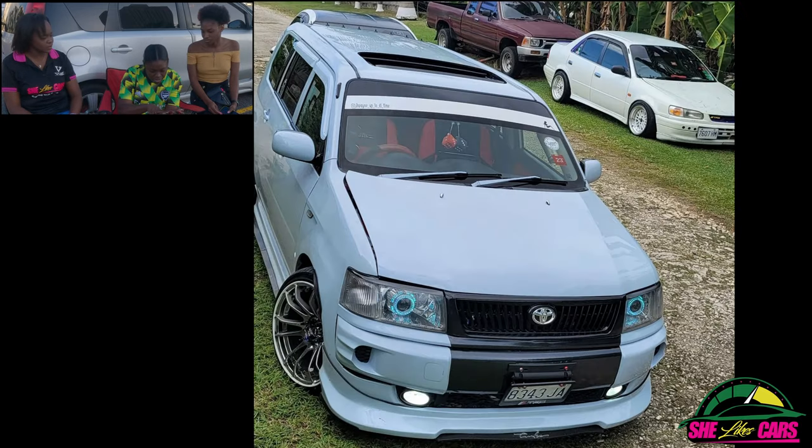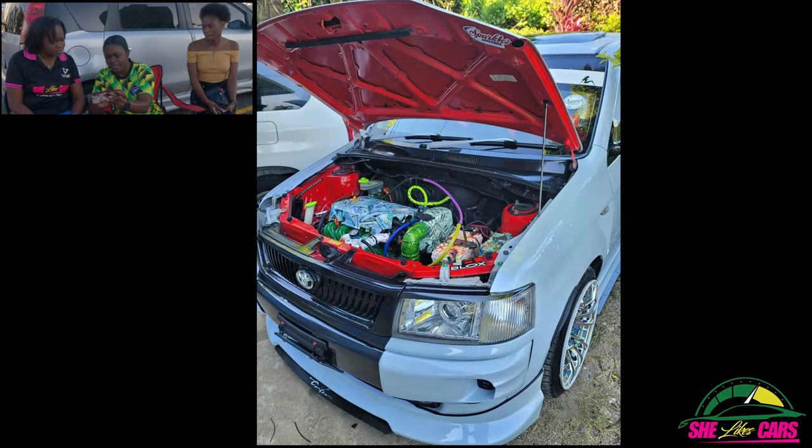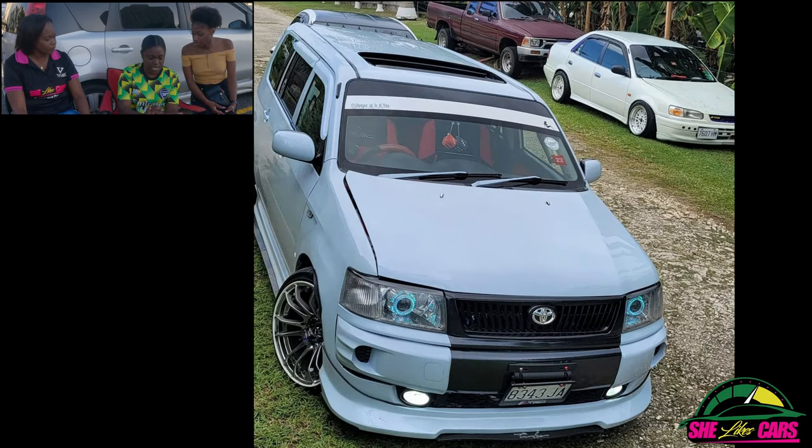Even look at the body with a little red accent. Look at it. You see the little tubes are red? Yeah. I just love it. Saying red, love it. This Probox is really nice.